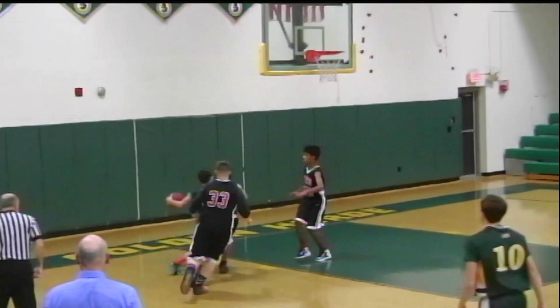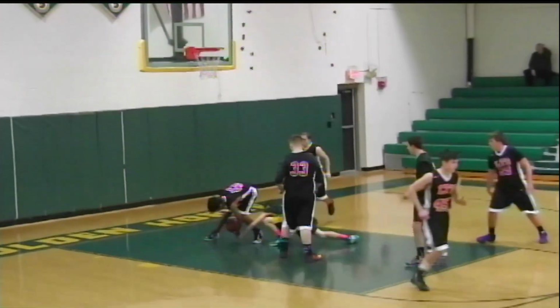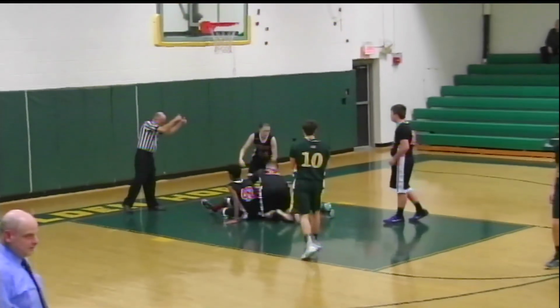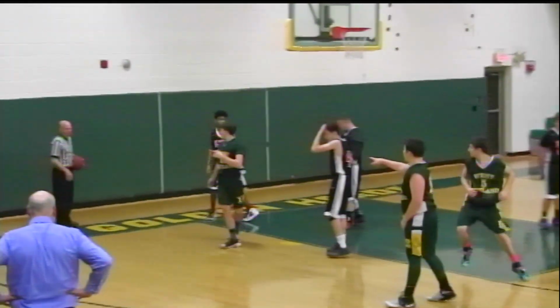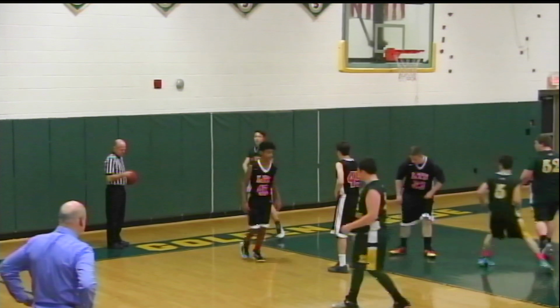Long Trail had turned transition. Farnham can't get the runner to go. Another loose ball. And look at Farnham hustling. I think he's at the bottom of that pile, hard to tell. It is Zach Farnham at the bottom of that pile. Possession arrow says Westside after the first jump.